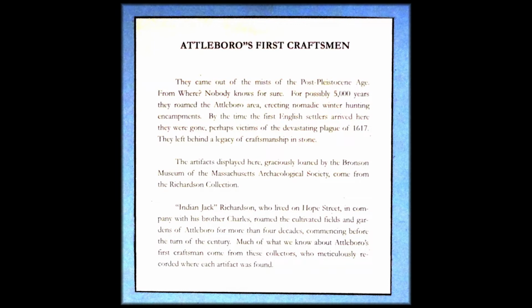That's just basically a blow-up of the artifacts that were bought and housed at the Bronson Museum from the Richardson collection, and they called him Indian Jack Richardson, a very appropriate name. He lived on Hope Street, and basically he and his brother rambled around the Attleboro area for almost 40 years finding different materials and artifacts, and collected up to 20,000.